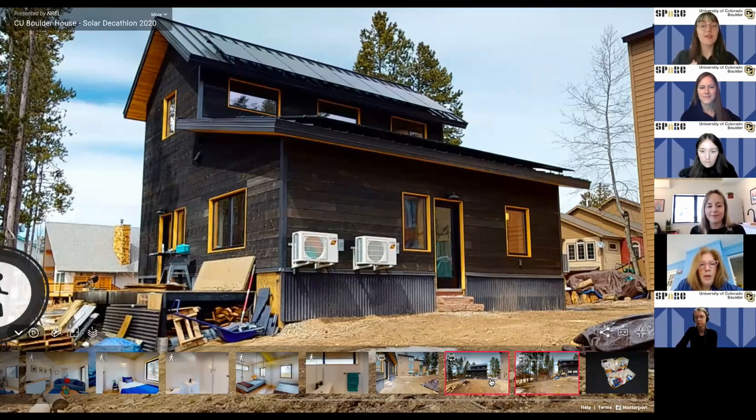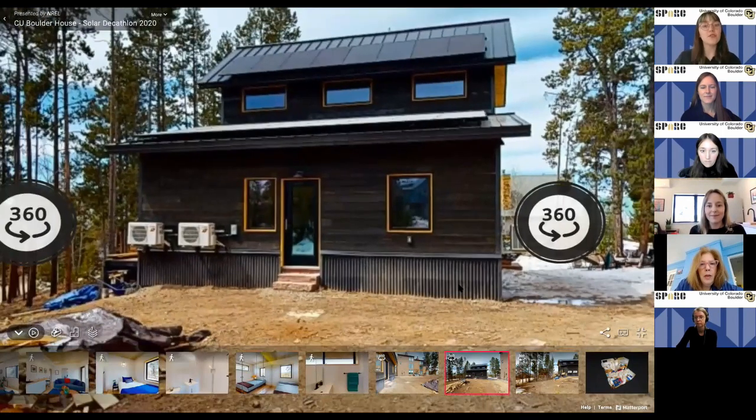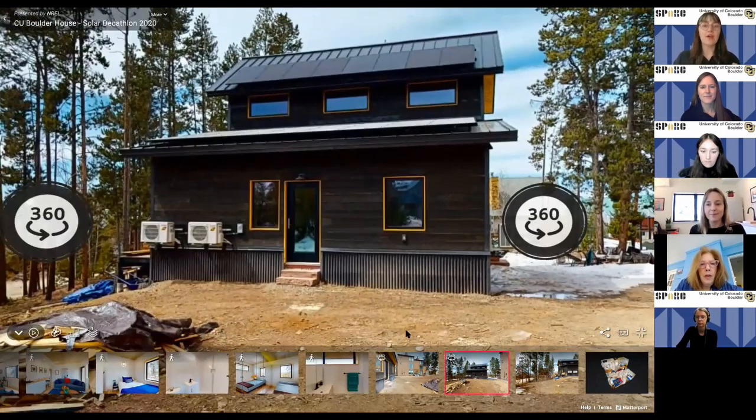Another unique aspect of our house within the context of the Solar Decathlon competition is that it's 2 stories tall, and a multi-story house can fit far more living space onto a smaller plot of land, which is, of course, a very expensive resource in these mountain towns. It also allows for a separation of interior spaces, so there can be a clear distinction between shared and private areas, even within such a small house.